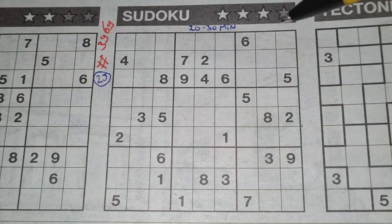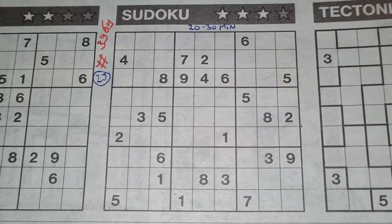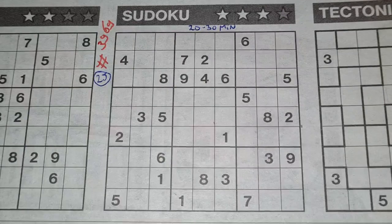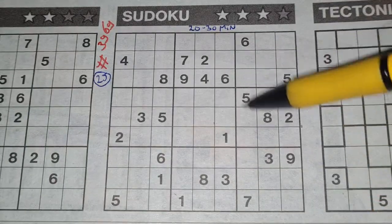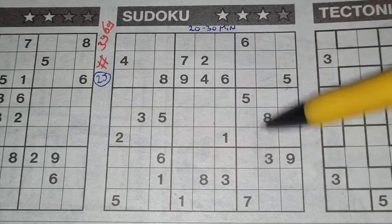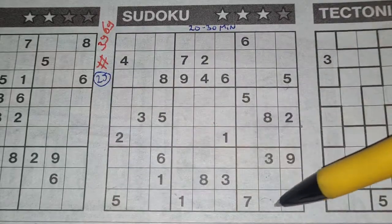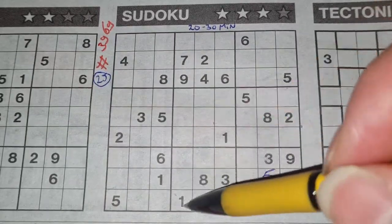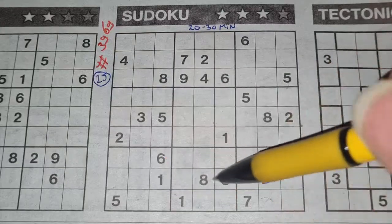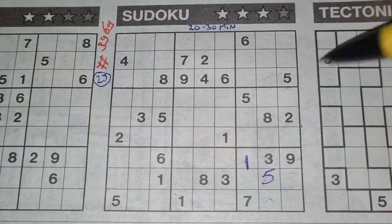Alright, so maybe this one a little bit faster, I hope. So let's get started. Alright, we see here a 5 in this last column, 5 in that column. So the column between, only 2 places left for the 5 should be here or there. We see that 5, no 5 there. 5 should be there. 1 in the last row, 1 in the row above, so that row, the only place left for the 1, should be there.